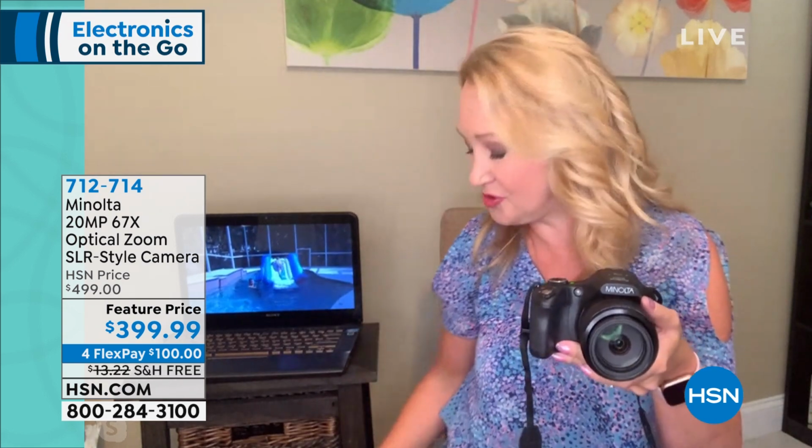If you want to shoot like a pro, if you want to feel like a pro, but you don't want to have to deal with the interchangeable lenses, you don't want to waste seconds in between catching that perfect shot because you're fumbling with equipment, this is the perfect all-in-one with that built-in rechargeable battery.